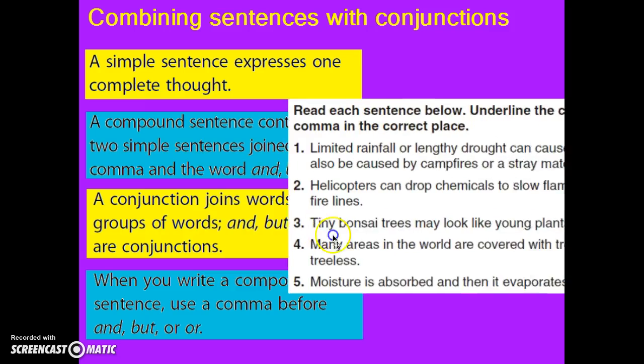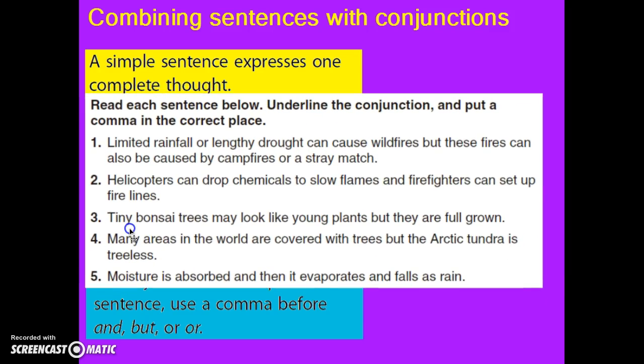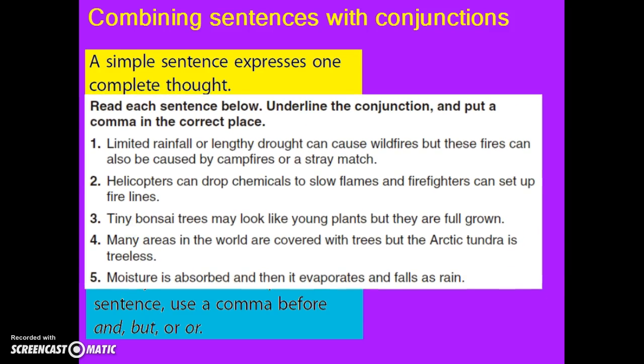Let's take a look at some examples. We're going to read each sentence below. We're going to underline the conjunction, and we're going to put the comma in the correct place. So in the first sentence, limited rainfall or lengthy drought can cause wildfires, but these fires can also be caused by campfires or a stray match.